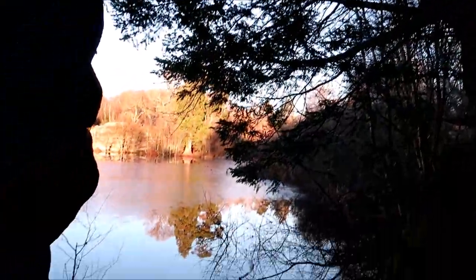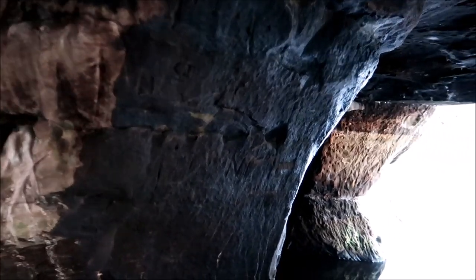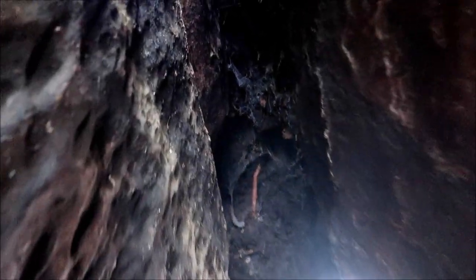What an interesting place. I mean, this little walk around here, I really recommend it. It's full of little nooks and crannies in the rocks where you could go in and explore. But this place is all handmade from what I read up. It's quite a big opening there. Everything looks like it's going to come down, but it's not.